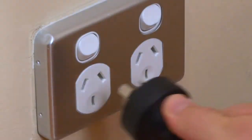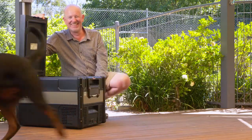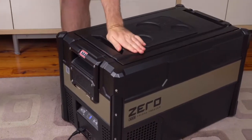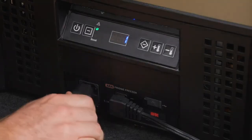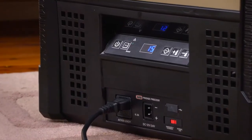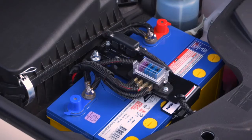When you want to run the fridge at home, it's just a case of plugging it into a main socket and the fridge will automatically detect the 240-volt power source. Of course, this means it makes a great bar fridge out on the deck. It also means that when packing to go away, you can switch your fridge on and load it while running off mains power. Even if the fridge is plugged into your car, it'll recognise and prioritise the 240-volt power source. So the initial current load required to bring the fridge down to temperature can come from mains power rather than from your car battery.